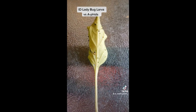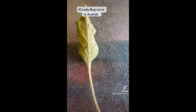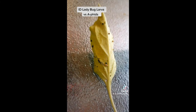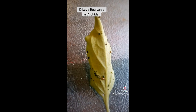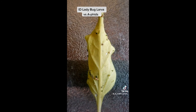So right here is a prime example of why they say you have to pick up your leaves once they fall. This is covered in aphids and aphid eggs. Aphids multiply rather quickly and will destroy your plant by eating the chlorophyll. You see how they're all hanging out on the veins practically of the leaf, where it pumps its chlorophyll straight out to the rest of the plant.